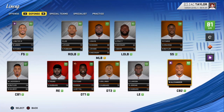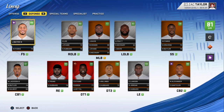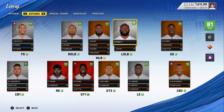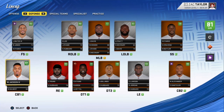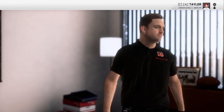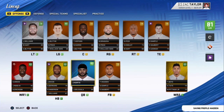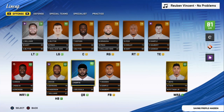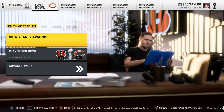And on defense, Pratt has moved up to an 81. Things have really remained the same. Mackenzie Alexander has come on, but nothing really crazy. Like Jessie Bates is at 83 now. I just don't know what it is about this team, but they seem to be doing something special. So, Tyler Boyd's up to an 89, AJ Green 88. So, we'll see what happens here.